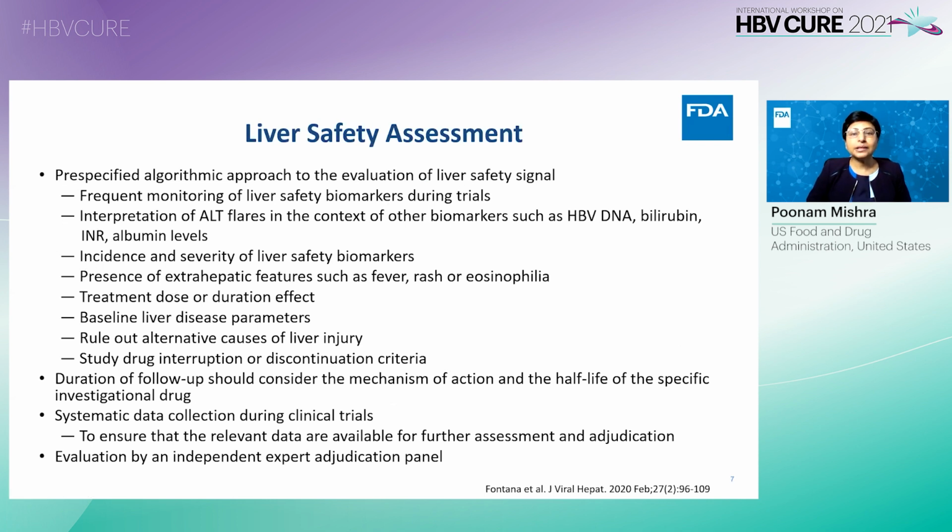Now let's focus on systematic assessment of liver safety during trials. A working group convened by Hepatitis B Forum published consensus recommendations on evaluation and management of liver safety signals during clinical trials. I would like to emphasize that it is crucial that systematic data collection and full workup is done to rule out alternative causes of liver injury to enable a thorough causality assessment. Consideration should be given to convening an independent expert adjudication panel that may play an important role in assessing drug hepatotoxicity profile during clinical development.